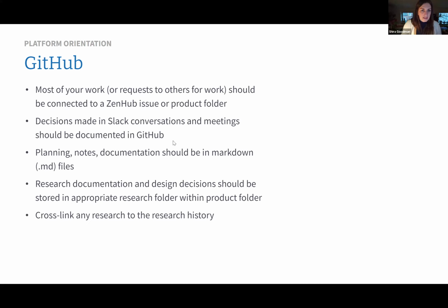We ask that decisions made in Slack and conversations outside of face-to-face or Zoom conversations, everything be documented in GitHub, as it is the source of truth and it is where platform folks will go to look for information and guidance. So this includes planning, notes, documentation. They should all be in Markdown files. We also ask research documentation and design decisions be in the appropriate research folder within the product. We try and keep everything organized by the product and not team, because teams change and products are more static. And also, if you're looking at previous history or previous research, make sure you cross-link the research history.